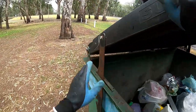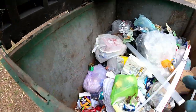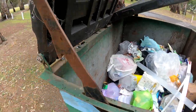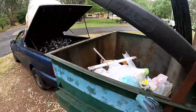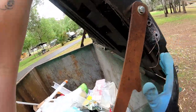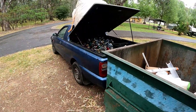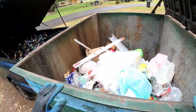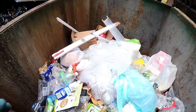Open this up a bit more to let these flies out of here. Pesky flies. There might be a chair over there too. Come around this side. Look at them come out now. Woohoo! Look at them come out. Holy doly. We've got no spray left, so we just got to persevere with it. We got the old ants on here too.